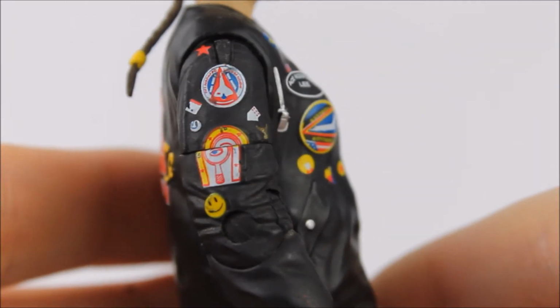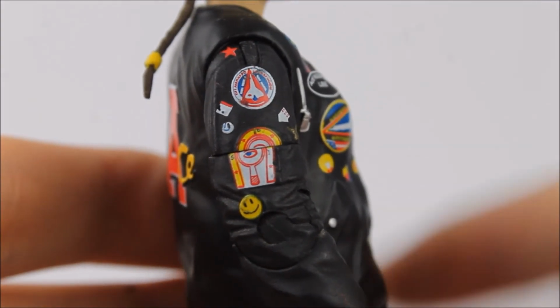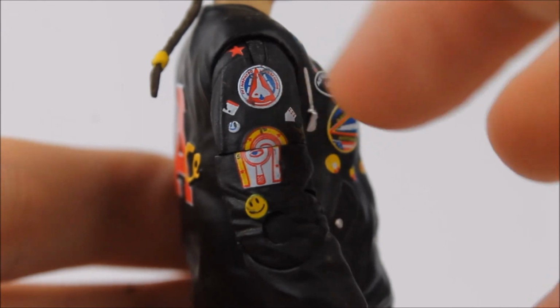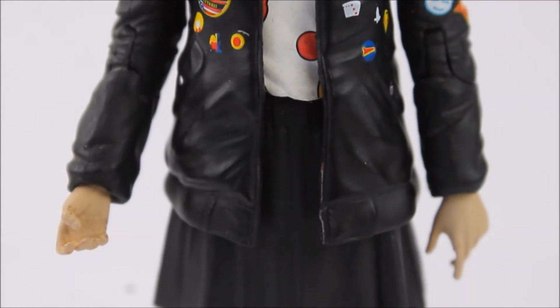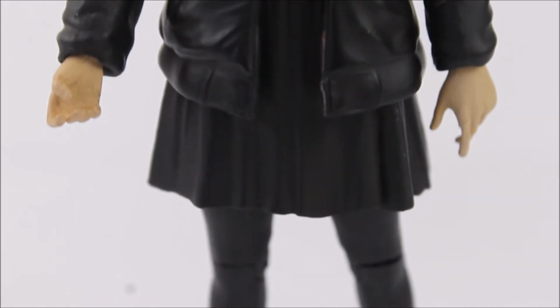Opposite side of the arms, we get the further inclusion of more badges, including a smiley face and a few other rocket designs in there as well. And moving further down the costume now, we have the sculpting detailing of the skirt piece and of course the black tights with the black shoes there at the very bottom.